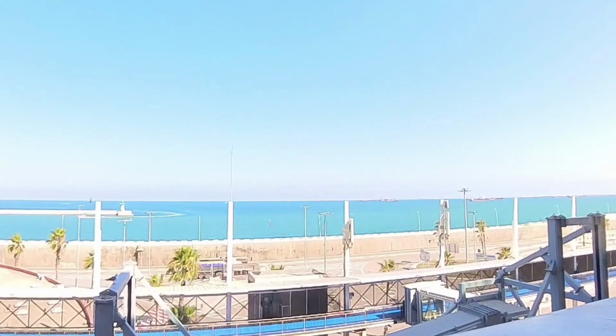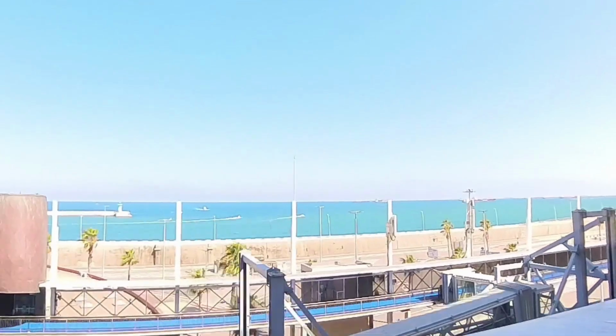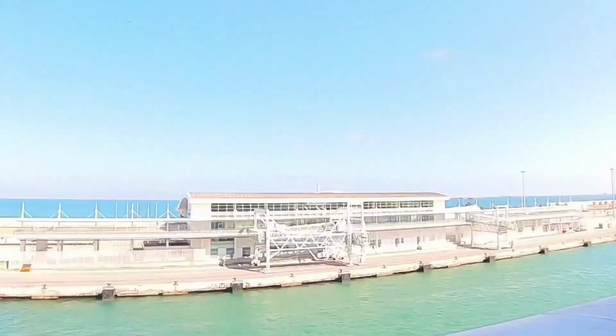And this is a huge port. It can accommodate 8 or 10 cruise ships at once. It's not unusual for them to have 6 cruise ships in port in one day. And we were fortunate on our second day to be the only ship in the port.